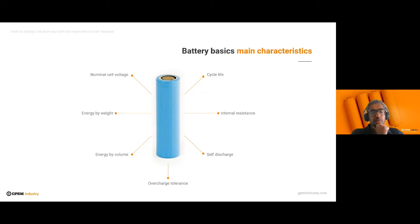This is similar, but it is dependent upon the size, the volume of the cell. So that is again something you have to consider when you have a constraint on the dimensions of your application or your product. Then we have overcharge tolerance. This is when we need to understand the tolerance for overcharging the batteries, and what would be the impact on its life if overcharging happens.